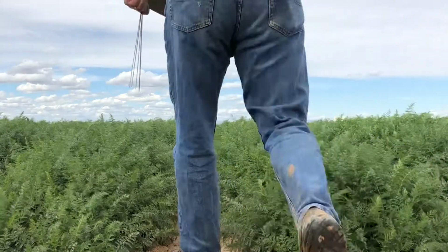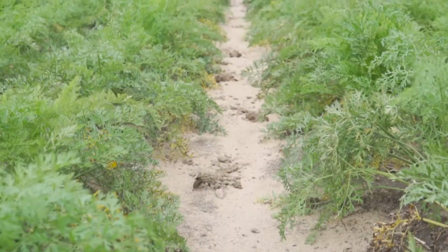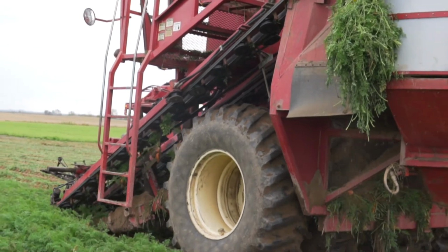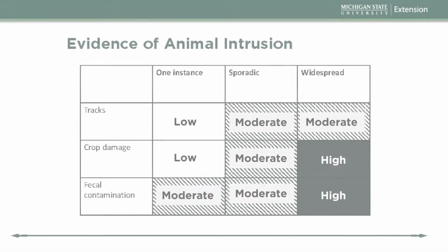Animal activity on the farm is inevitable for the most part, which is why pre-harvest wildlife scouting is crucial. How do you decide, though, how significant your observations are and what crops you should and shouldn't harvest? The relative risks associated with the three main signs of animal intrusion are shown in this chart.